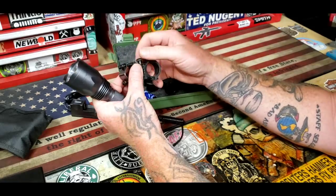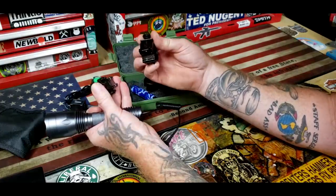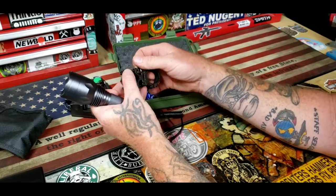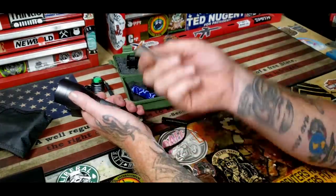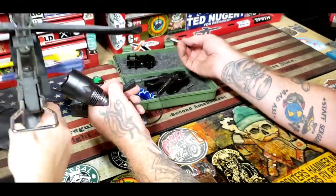This comes off. They give you so many attachments, it's crazy. They give you this, so you could do just that if you wanted to. Then they give you the spacer to attach it to a barrel like a shotgun or a 22 or whatever. Then there's your pressure switch mount right here. It just goes right on the back, with double-sided tape to the item.